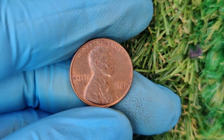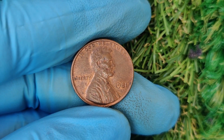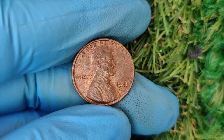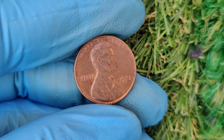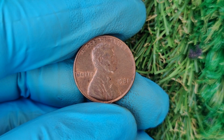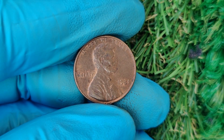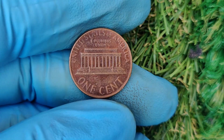Use a magnifying glass to examine the coin's details. Are there signs of doubling on the text or images? Look for anything unusual, like a distorted rim or uneven features. Coins that are worn or scratched will lose value. The closer your coin is to mint condition, the higher its worth.